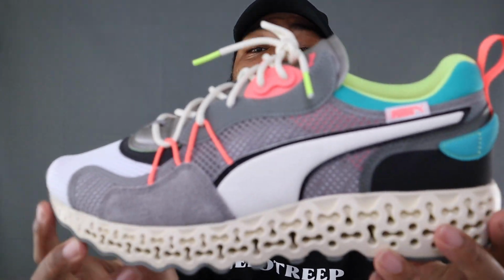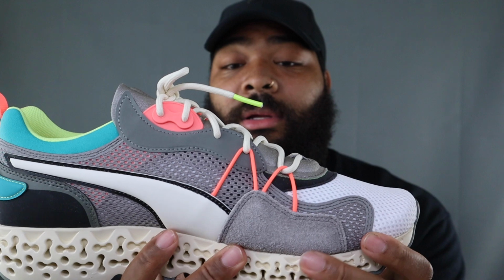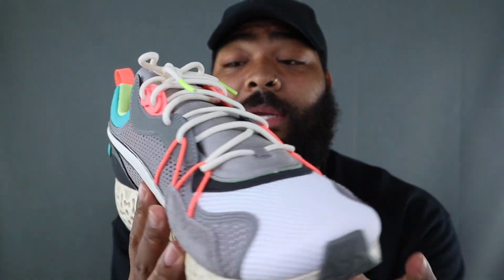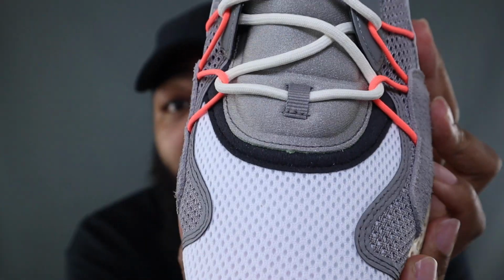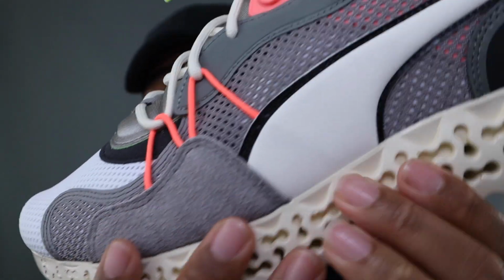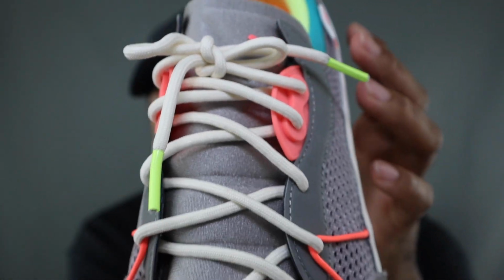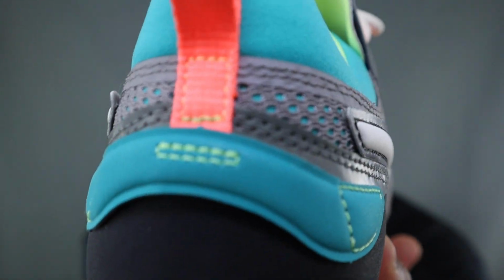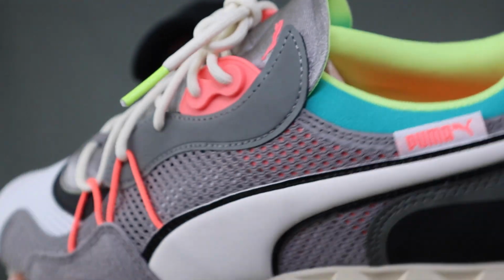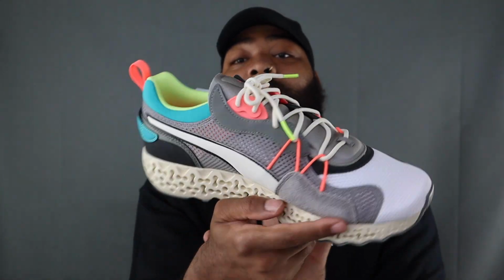Have to go with the Puma Calibrate Restored or Restored Calibrate. Not sure what the official colorway is on these, but it's crazy. So you have your mesh on the toe box, then you have suede synthetic leather right here. The tongue is neoprene, and then you kind of have like a felt material on the back. So definitely a lot of different textures. Crazy colorway, definitely eye-catching. So yeah, this is my shoe with different textures.